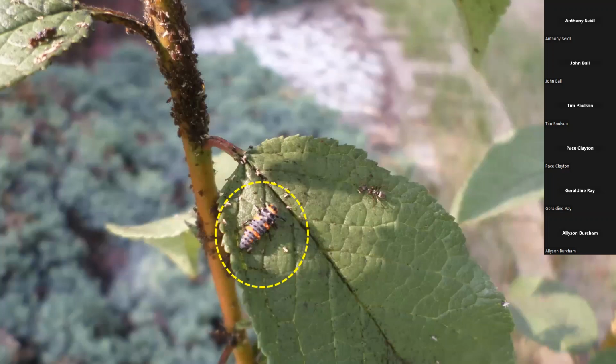And you might notice just to the left of it, an insect that looks a little bit bigger. That's an ant, a very agitated ant. Because again, they will protect aphids because they do use that honeydew from them. And it doesn't like this wolf, so to speak, coming up and devouring its herd.